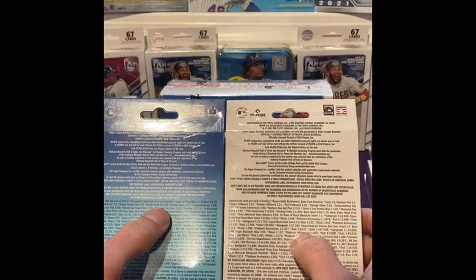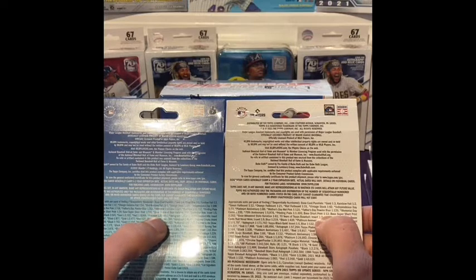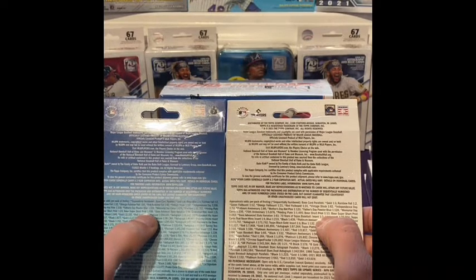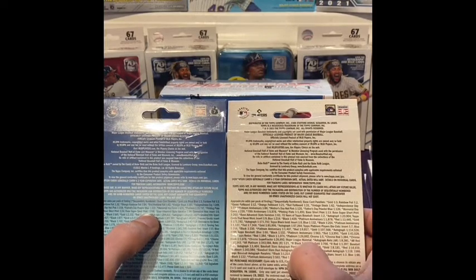The real kicker is the short prints. Last year, it was 1 out of 13 boxes had a short print, and this year, base short print is 1 out of 24, so a little bit less than double. Super short print, 1 out of 700 this year, and last year, it was 1 out of 263.